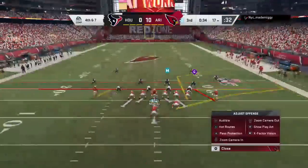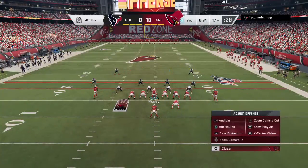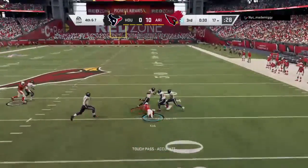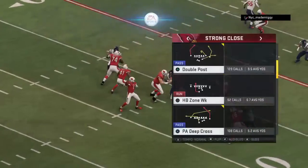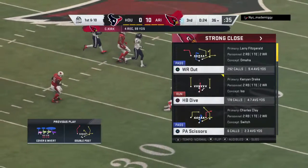So it looks like the offense isn't going anywhere. They're going to go for it on 4th and 7. Now here we go on 4th down with Murray. And able to find Kirk, complete. 4th down, no problem. 19 yards that time, but now it's 1st and 10.